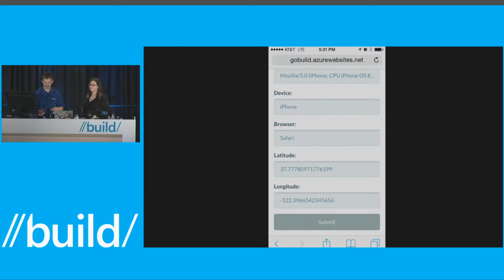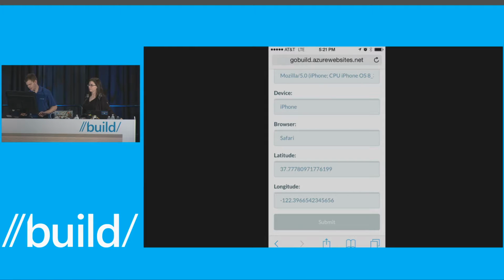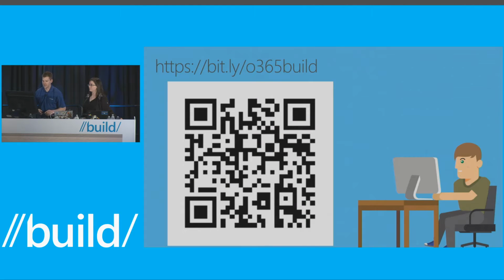So I'll go ahead and submit mine here, and it should give me a little prompt that says thank you for submitting. And so now I'll go back to the PowerPoint slides really quickly and let you guys do the same. So if you just go to bit.ly/O365build or look at this QR code, scan the code here, you can do this alongside of me.